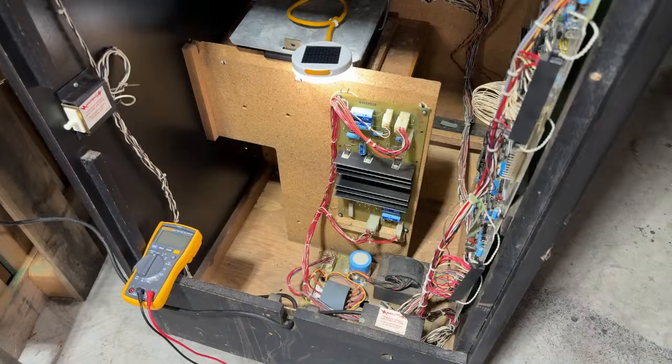Minnesota Fats, no sound at all. Power cycle will sometimes remedy the issue. Interesting. Very interesting. So if that's the case, it's probably not a connection issue.